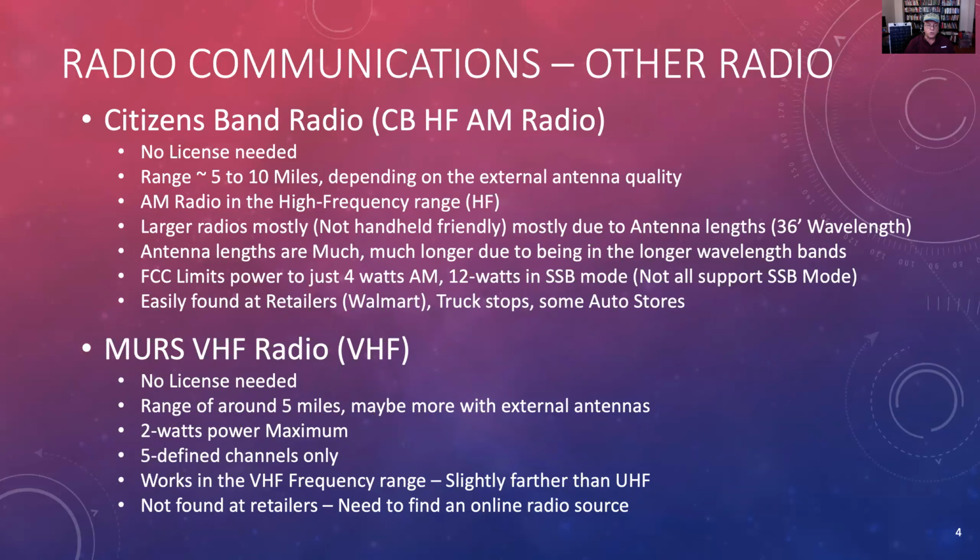The radios are larger. There are some that are handheld, but the majority of them are mobile radios. The antennas typically tend to be external. If you get a handheld with an antenna, that antenna is still going to have to be at least 4.5 to 5 feet long, which makes it awkward, especially if you're using it in a car.